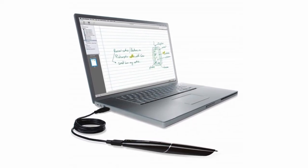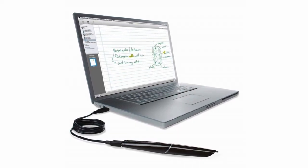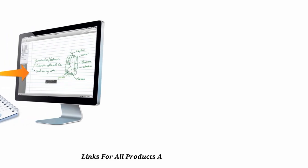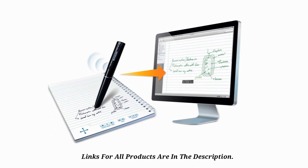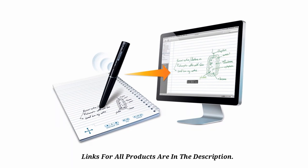The product comes with Echo desktop software for Mac and Windows and relieves you of the stress of taking notes for tests and meetings while linking your audio recordings quickly to your notes. Also, it replays your meetings or lectures when you just tap on your notes. Note-taking has never been easier.